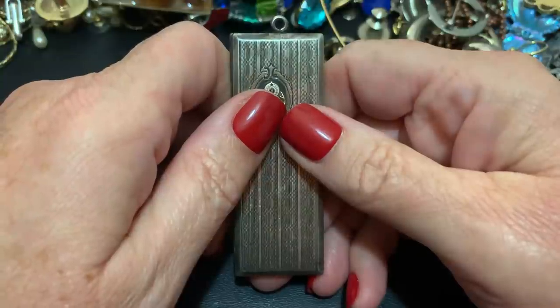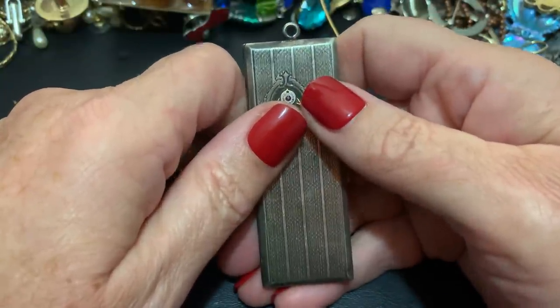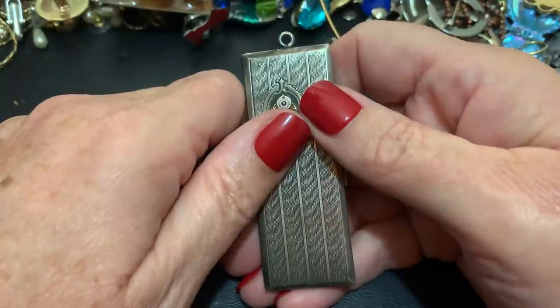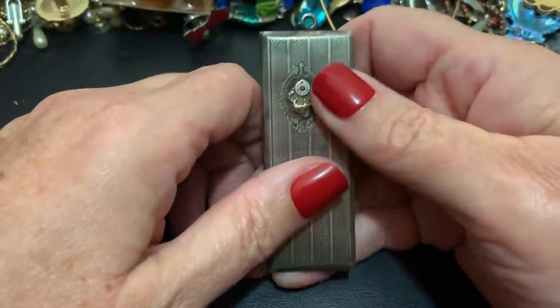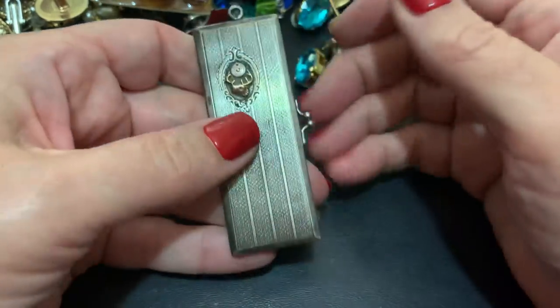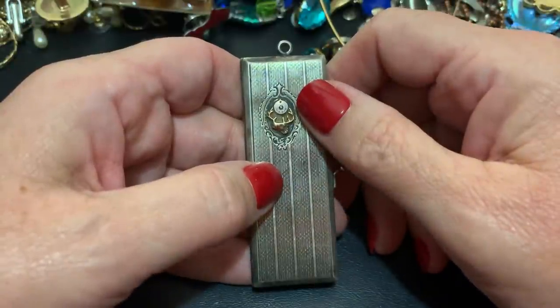And I appreciate everybody and all the positive comments and all the helpful information. Because I had no idea about that Welsh leek pendant. And that's so cool. I don't think I ever would have found that out, because I wouldn't know where to search. But thank you very much for all the information.